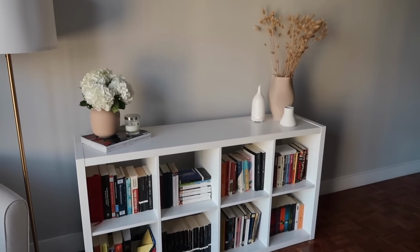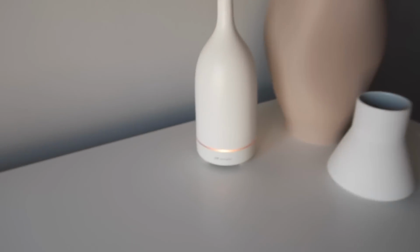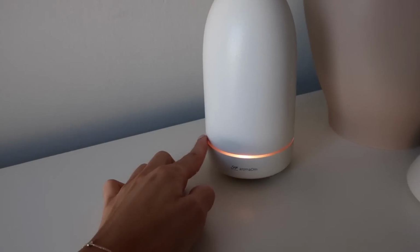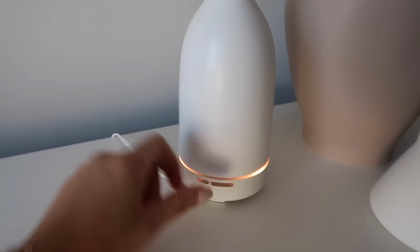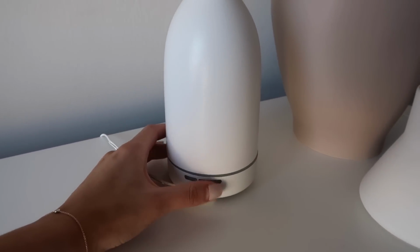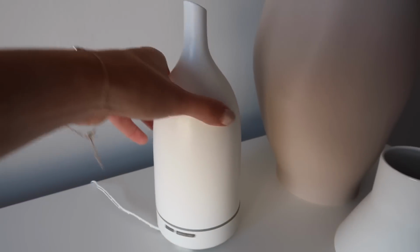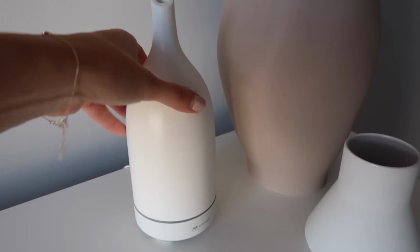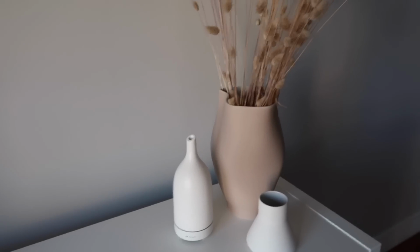So it's just meant for bigger spaces, but I know so many of you have been asking. This one is really, really simple. It does have a little light, and if you turn it around, here you have your light, and then here there's two settings. So one, you can leave it on for say 3 hours, and then the other one goes on intermittently, and it'll be on for 6 hours.